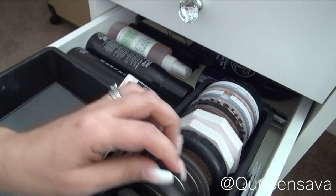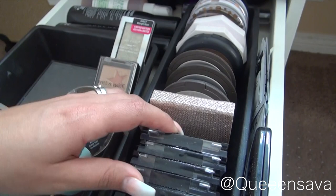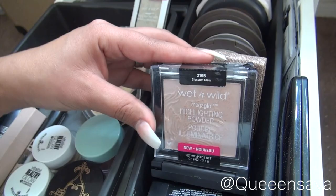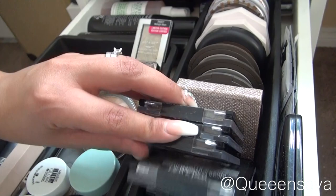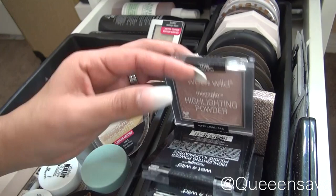I have Mirame, which is the Dose of Color and Desi and Katie collaboration highlighter in Mirame. I have the Wet n Wild Mega Glow highlights. I have Blossom Glow. I have Royal Calyx Glow. I have the Golden Flower Crown. I have Botanic Dream. And I'm pretty sure this is Precious Petals, which is like the first one they came out with.